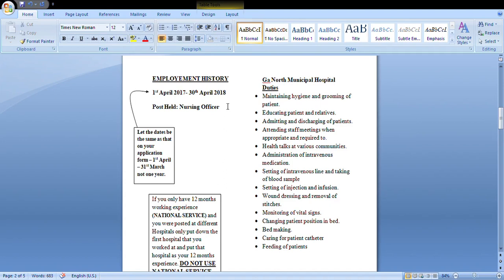For some of you, you may have started in the middle of April 2017, for example. Please feel free to put the 1st of April 2017 as the start date, and if you finish in the middle of April in 2018, put 30th of April 2018. The whole point is to show your potential employer that you have had 1 year's working experience, at least, which is a requirement.